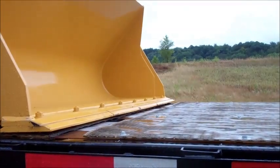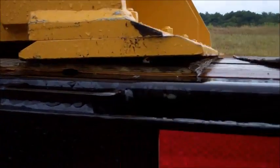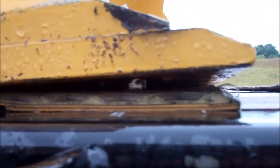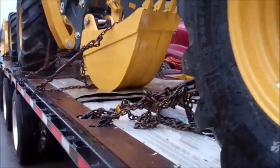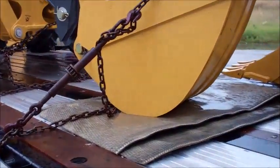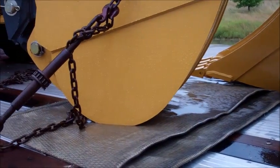Now as you can see, my mats came in handy, but right away, of course, I can see that those bolts are not gonna cut it. See, the whole thing sits on bolts. They stick out too much, but of course it's best to carry them loose. See over here, I put them under the buckets to protect the deck.